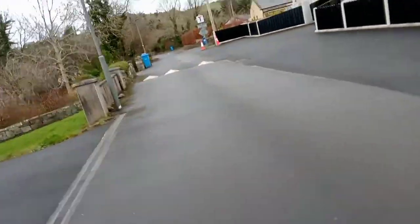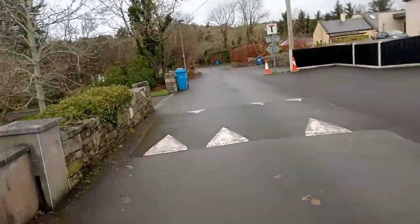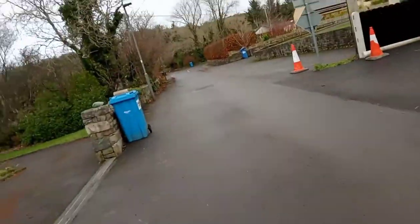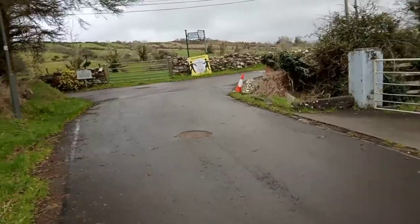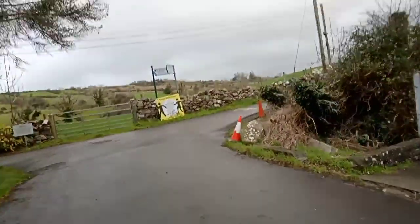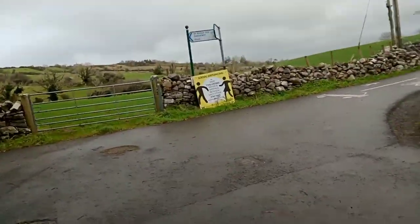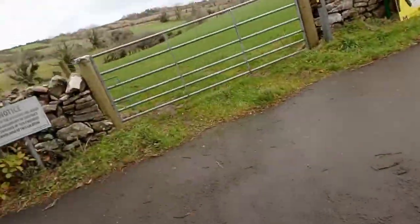Just here is just housing and normal stuff like that. There's a corner coming up here now. You have to take the right hand corner if you are walking this Greenway. We're at the start of the Greenway now. There's a sign. There's also a social distance sign to keep away from people if you are social distancing. So I'll try to do that.